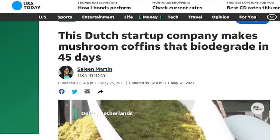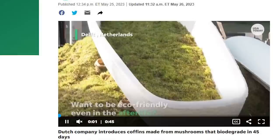All right. A Dutch startup company is now selling coffins that biodegrade within 45 days of burial. Now, that's interesting. The company, Loop Biotech, started in 2020 and makes coffins and urns. They're shipping to Europe and the United States. They're making these coffins from upcycled hemp combined with mycelium, the root structure of mushrooms. And they start breaking down after 45 days. That's interesting. Yeah, that's a good solution.